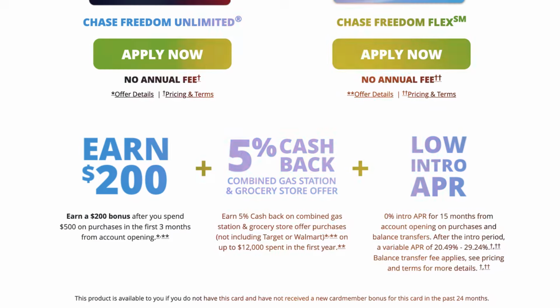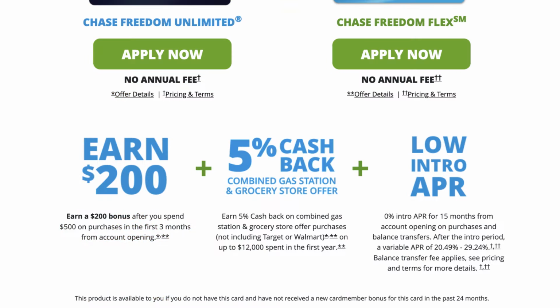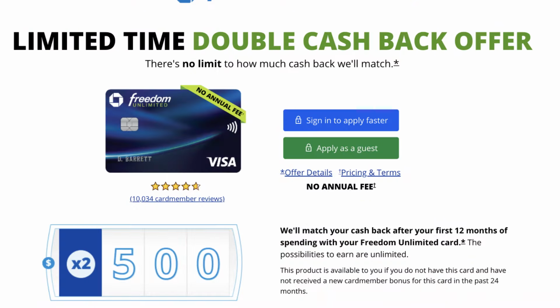Getting into the sign up bonus, they typically have the same one available, and that bonus is typically $200 after you spend $500 within 3 months, which is very easy to do. You also get 0% APR for the first 15 months, which I don't recommend that you leverage personal credit because of the risk, but that's there for you to do. And from time to time, they'll have promotional offers such as getting 5x back on gas and grocery for a year. Or at the time of this recording, the Chase Freedom Unlimited specifically has a double cash back offer, which can be a great deal.